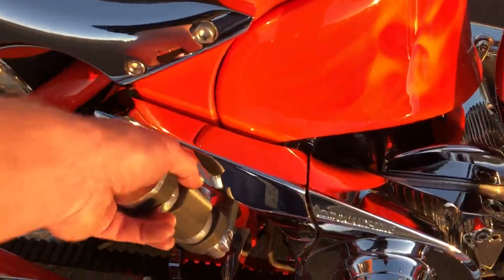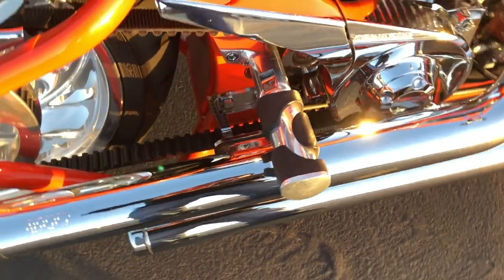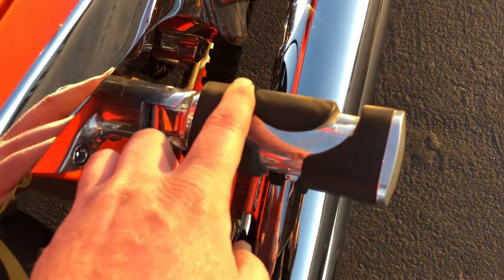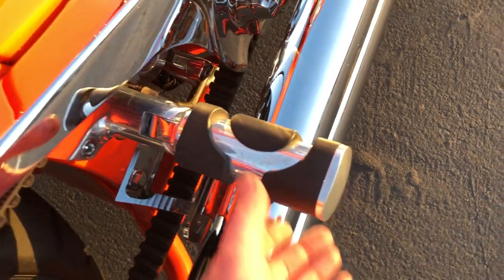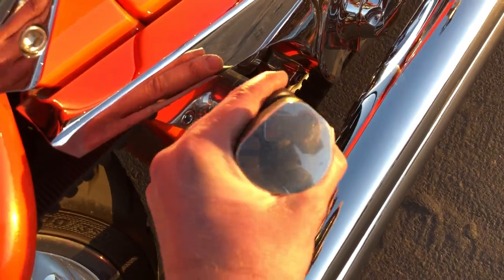You've got the passenger pegs. They're in pretty good condition, almost look like they haven't been used much. You do have a little bit of blemishing in between the rubber. It's extremely hard to get in there and polish in between the rubber, and so that's why that occurs. Other than that, they're not in bad shape, but they do have a little bit of oxidation, so we want to point that out.